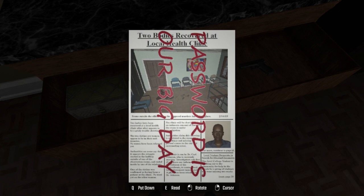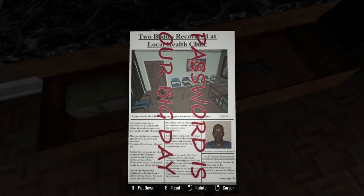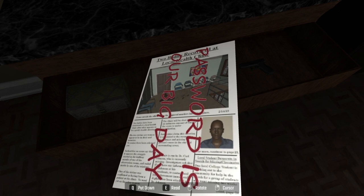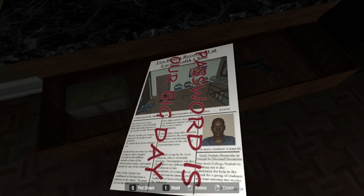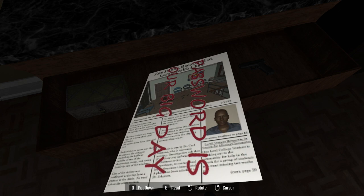Oh, it's funny. What's this? Password, two bodies recovered at local health clinic. Oh boy. That doesn't sound good. What's it say? Password is our big day. Oh, a recent newspaper clipping. Password is our big day. Okay. So, looks like it says 2/14/19. So that must be it. It's above the dude's head. 2/14/19.